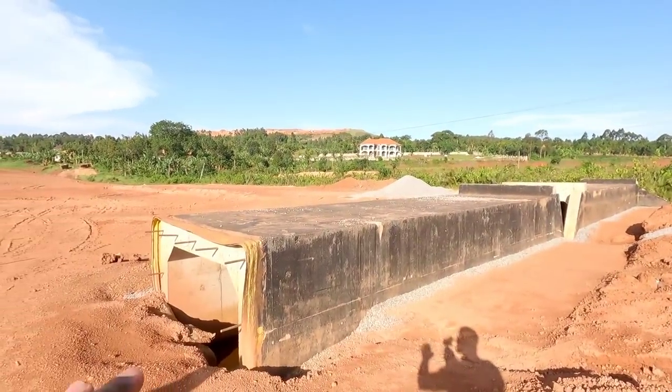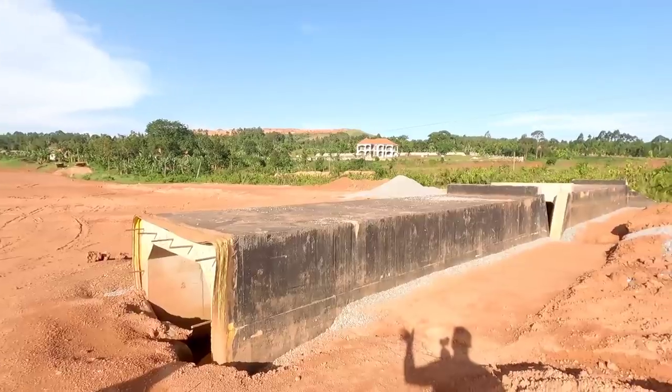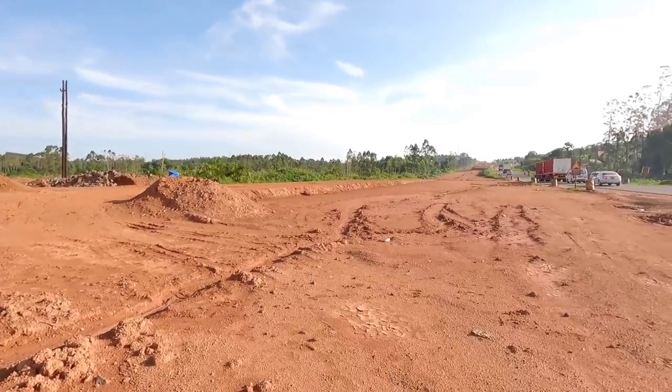So right now, guys, we've approached a town called Lungala. The Mpigi Express Road project also passes through this town. This place where I'm standing right now used to be a wetland. I remember finding water whenever I traveled to Mpigi around this entire area, with papyruses. But as you can see, they have done very, very commendable, very prestigious work.